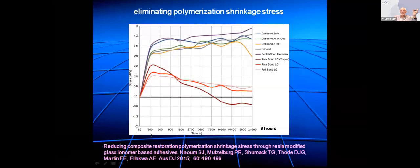The other benefit is, if you're using a resin modified glass ionomer cement adhesive, you actually eliminate the polymerization shrinkage stress. This is a paper that was published back in 2015. There's nothing new about it. It's just the big manufacturers also try and suppress this. But you can see there, that's the polymerization shrinkage stress with a whole range of products. But you've got Reva Bond and Fuji Bond there. You actually eliminate the stress.